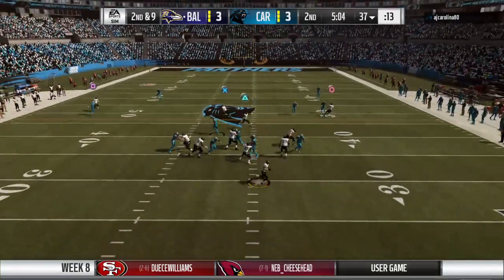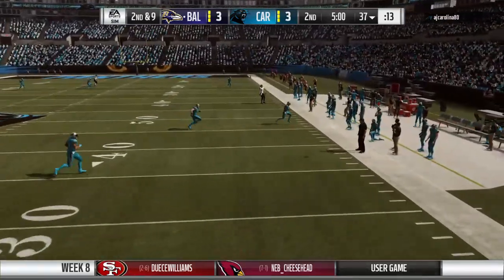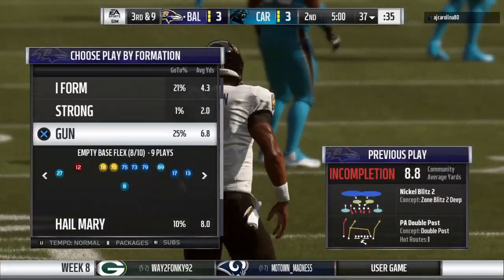They go play action now. Jackson. And seeing nowhere to throw, he chucks this one away from harm. Incomplete. Now it's 3rd down.